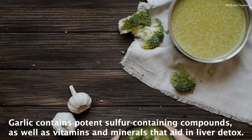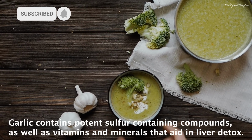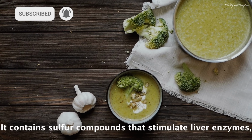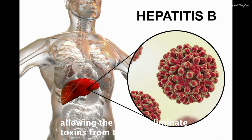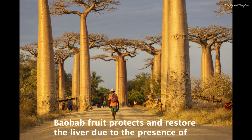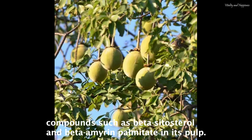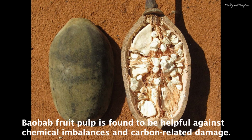13. Garlic. Garlic contains potent sulfur-containing compounds as well as vitamins and minerals that aid in liver detox. It contains sulfur compounds that stimulate liver enzymes, allowing the liver to eliminate toxins from the body. Number 14. Baobab. Baobab fruit protects and restores the liver due to the presence of compounds such as beta-sitosterol and beta-amyrin palmitate in its pulp. Baobab fruit pulp is found to be helpful against chemical imbalances and carbon-related damage.